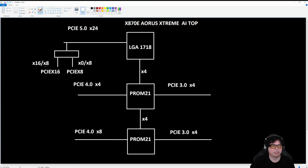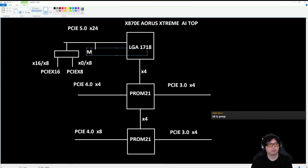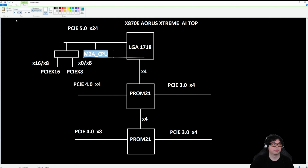So that is the main PCIe 1 and PCIe 2 on here. Then the other thing that's on here is an M.2. What do they call this? M2A underscore CPU. That's the name. M2A underscore CPU is what Gigabyte calls it.